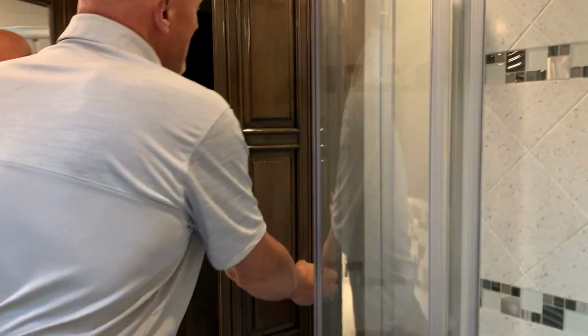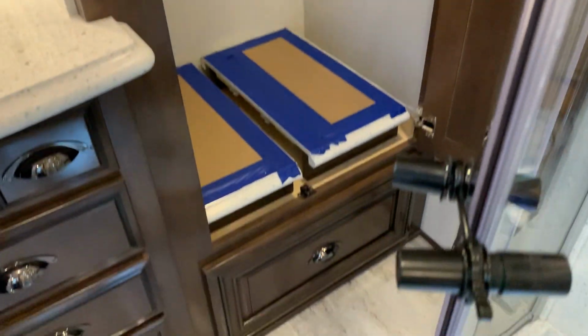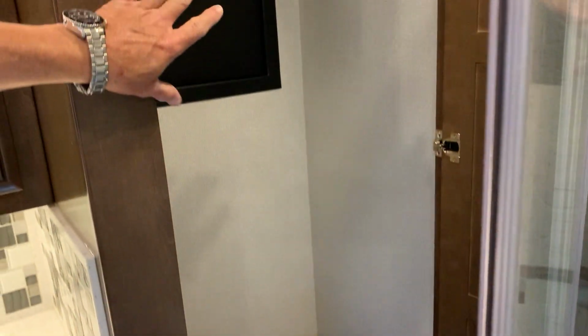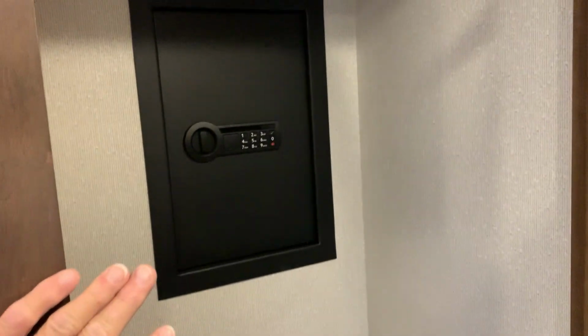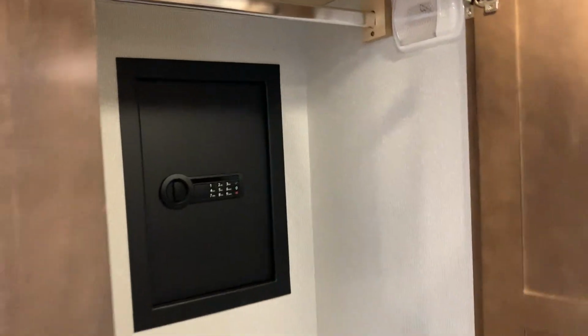And another wardrobe on this side, also storing those drop-in leaves that I told you about for the dining table, as well as a safe. So those personal items that are expensive that you want to take care of and make sure that they're safeguarded, you can put them in the safe here.